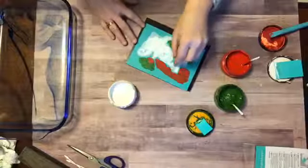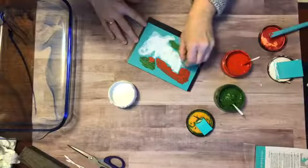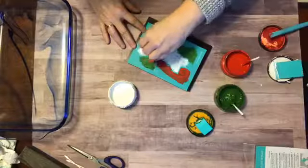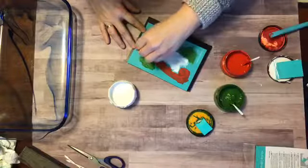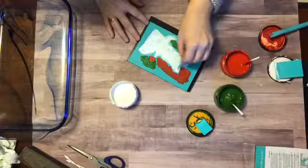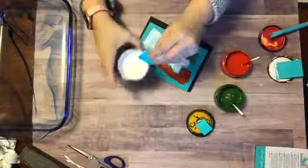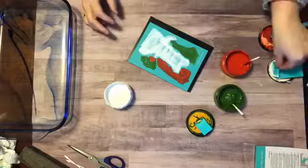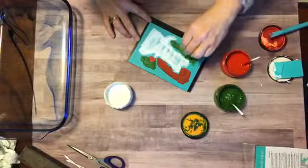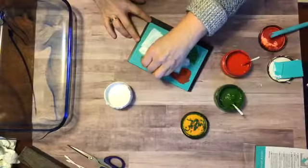I'm going to take this white and just make sure that this is nice. And I'm just going over this again just to make sure that the chalk paste hasn't dried. And squeegee off the excess. That looks pretty good there. And then one last over with. Now, here comes the best part.